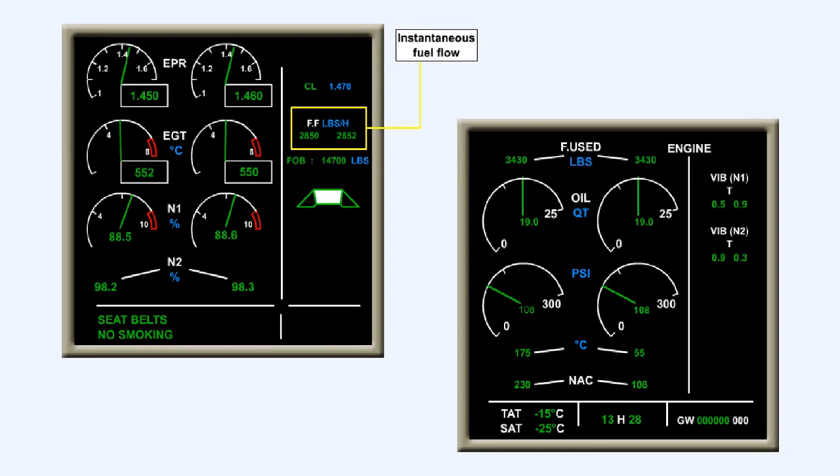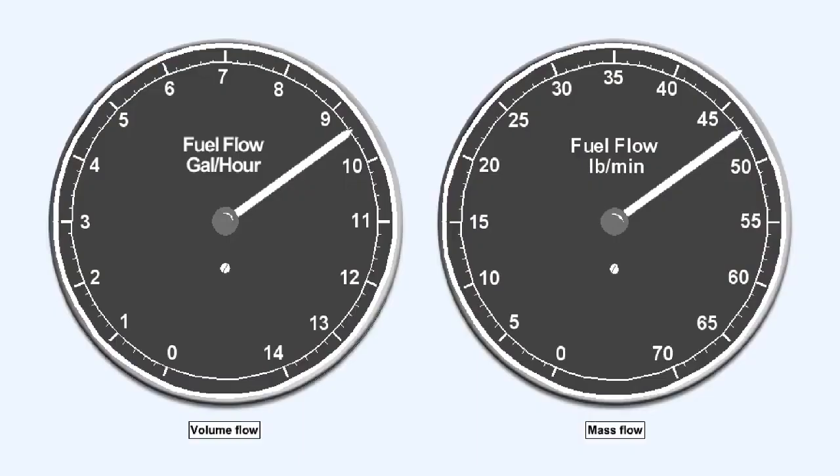As well as the quantity of fuel measured, the instantaneous fuel flow can be shown. To obtain the indication of total fuel used, the instantaneous fuel flow must be integrated. The fuel flow meter can display either volume flow or mass flow. To indicate mass flow, the meter must be compensated for the density of the fuel.